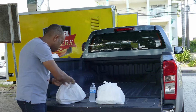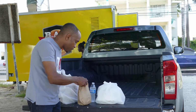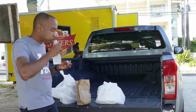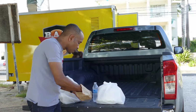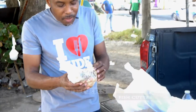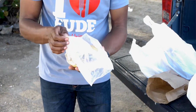Then right over here, let's see what we have here. The fish cutter. Wow. The amazing fish cutter. Okay, let's just have a little bit of water. So Jamal told me about this fish cutter he has here, which is basically tuna. Oh wow, it's already... And it seems to be served on some type of salt bread. Wow, look at that. I can hardly hold this sandwich.